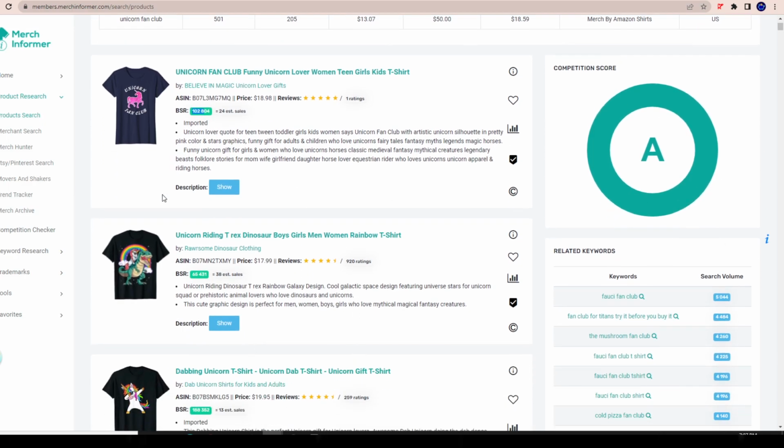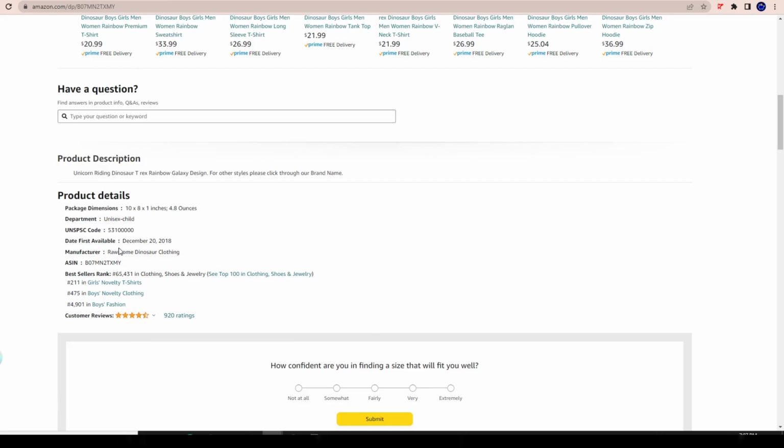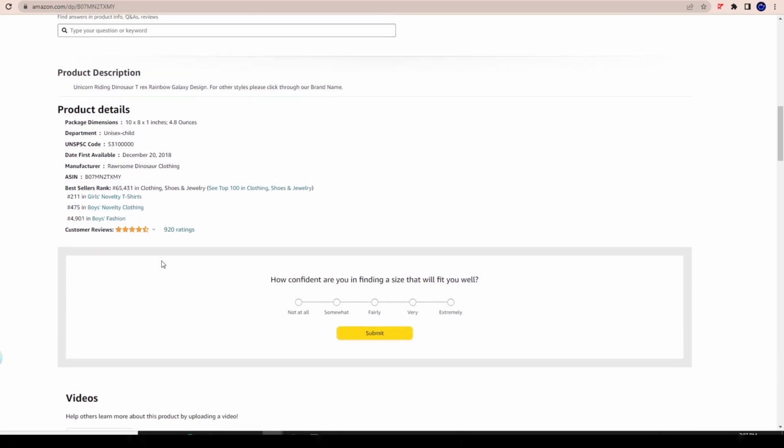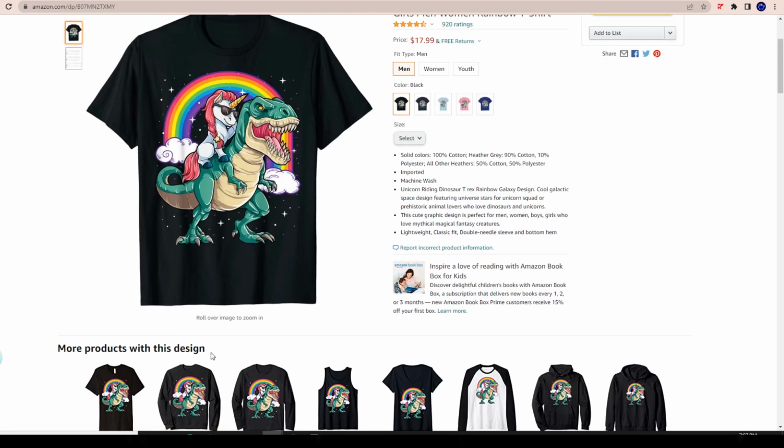Then you would have a situation like this design right here, this unicorn riding T-Rex design. You can see this design is sitting at 65,000. Let's see what the bestseller ranking is. 211 in girls novelty, 475 in boys novelty, 4,901 in boys fashion. So really what this should tell us is that we can get these ideas and utilize these ideas to create designs in other areas.